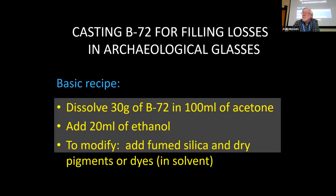So this is something that's even more recent. We started doing this about 15 years ago in our laboratory at Corning, at the Corning Museum of Glass, both with my assistant conservator and with an intern. So we've published 3 papers on this already, and we've discovered that it is possible to cast B-72 as a film.